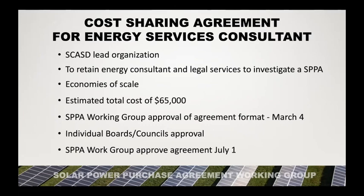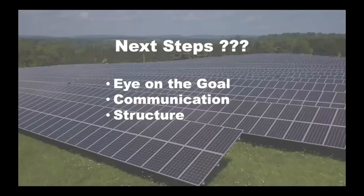Yeah, we are excited, and our next steps will be, we hope to get an energy services consultant to work with our group. I would say that the things that really matter are that we keep our eye on the goal, right? We, as a group, have some stated carbon goals among the municipalities, and certainly policy such as the school district's policy 833 that they passed earlier this summer that relates to climate and sustainability goals.